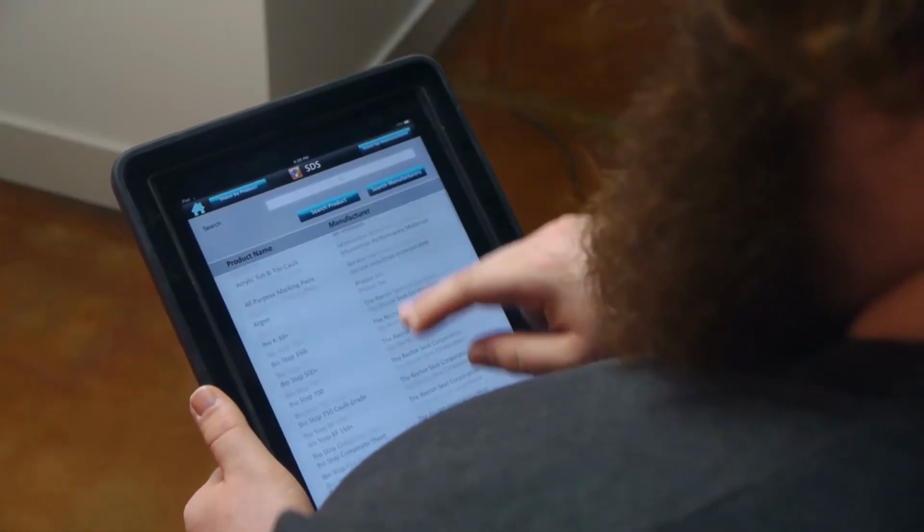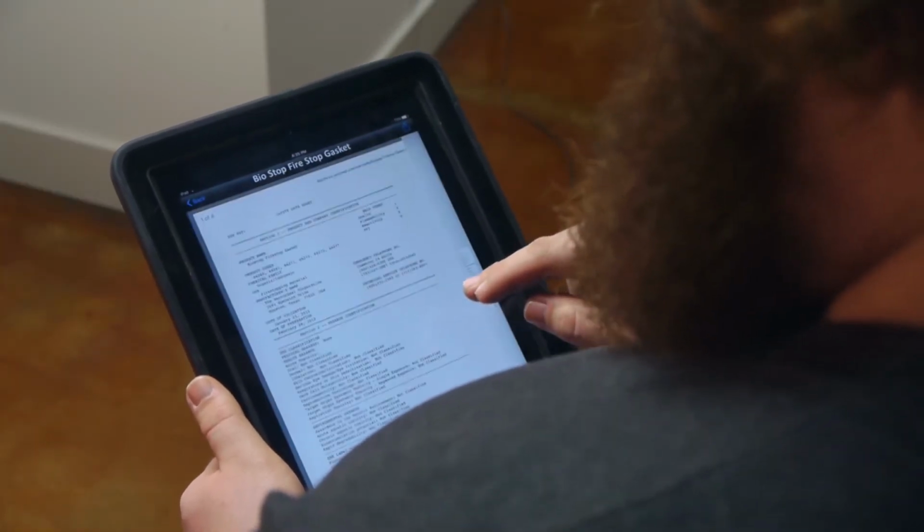Not just foremen are the ones using the device. The device is set up so every employee on that crew can access the safety paperwork, whether it's your company safety manual, whether it's the SDS sheets, which is by law required that all employees have access to.